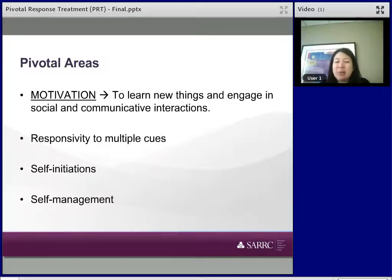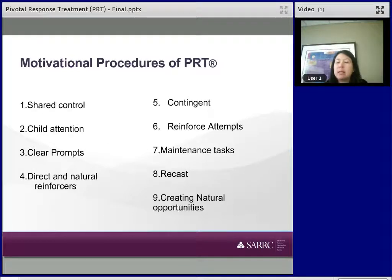So what we want is for our kids and the individuals with autism to be more independent managing their own behavior, versus always depending on us as the therapists telling them how they're supposed to behave. Okay, now you're supposed to be quiet. Now you're supposed to be loud. We want to make sure that they recognize things in their environment that are going to tell them how they're supposed to behave.